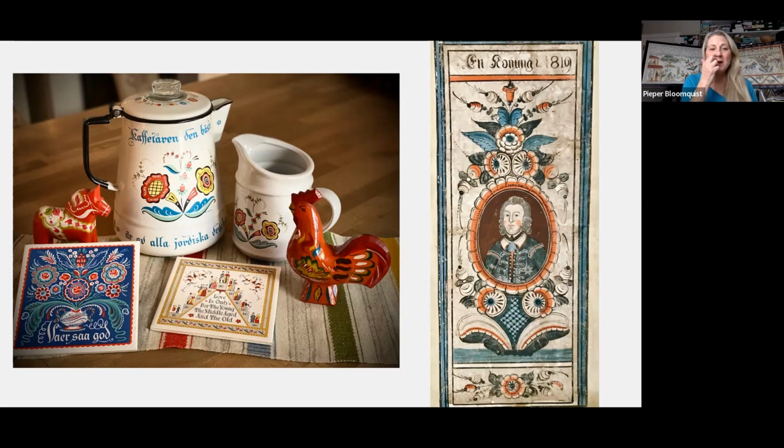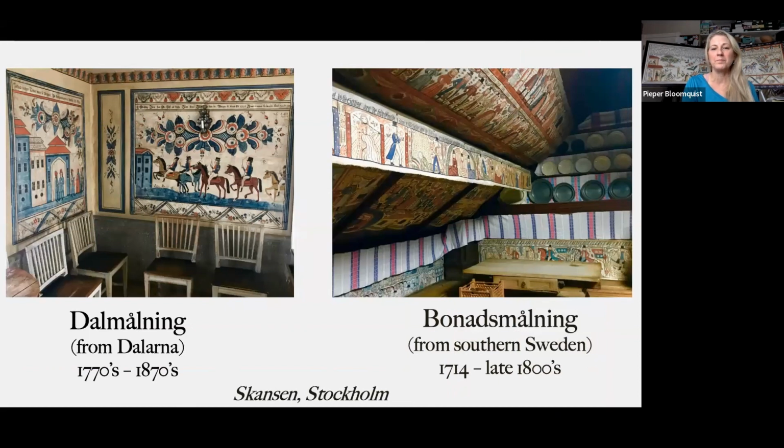So this is what I was talking about, some of the imagery and things that were just around our home that I didn't even realize were Swedish. So the coffee pot, which many people may find to be familiar, and these tiles and the Dala horse. And it wasn't until I started studying Swedish folk art that I realized where some of this imagery came from.